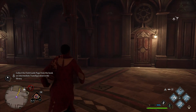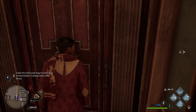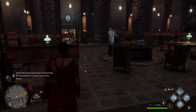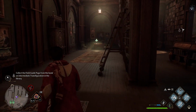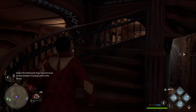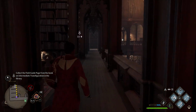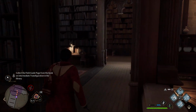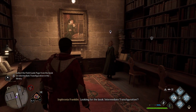Okay, so the library, right? We need to find the intermediate guide to Transfiguration. Oh, look, the ghosts are dancing. That's nice, very sweet. I think I'm going upstairs. I've definitely noticed that the castle itself seems to have the most intensive rendering, because this is where frame drops usually happen. When I'm in the outdoors, it seems smooth. The book Professor Weasley asked me to find should be around here.